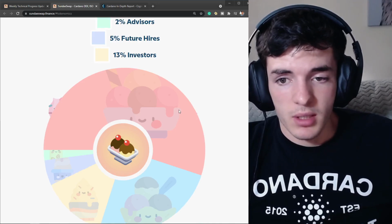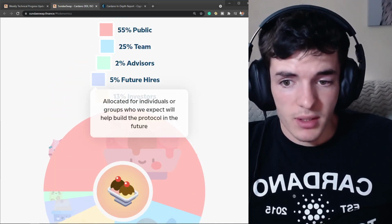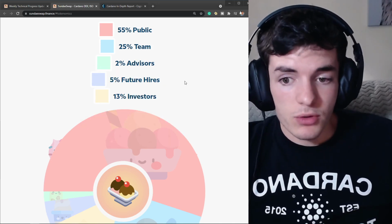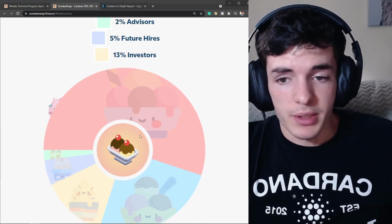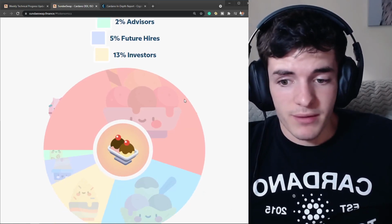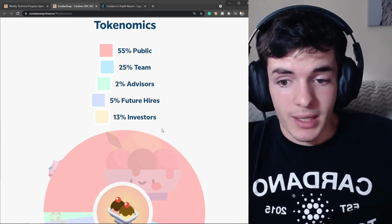So let's go ahead and look here. 55% public, 25% for their team, 2% for advisors, which is kind of their team in a way, not really. 5% for future hires, which is also their team, but it makes sense. Initiative for people to join and help them, which is actually pretty nice. And 13% for investors.